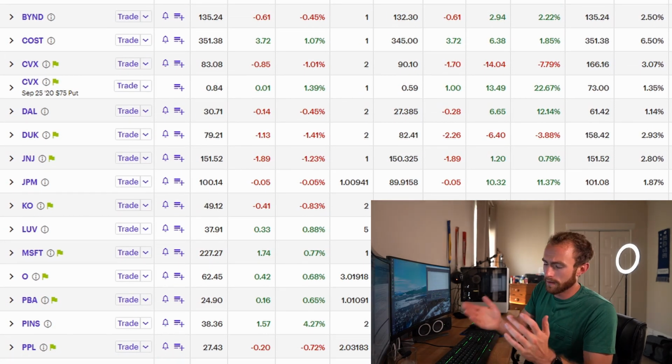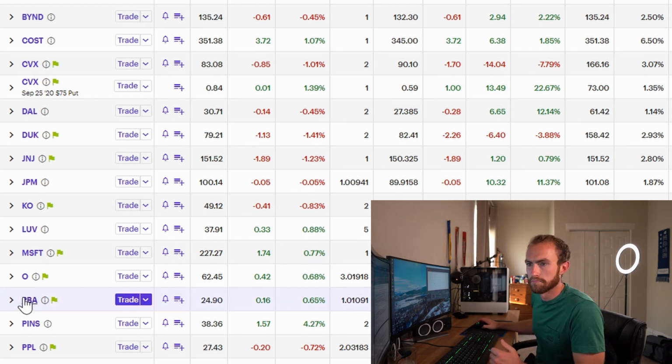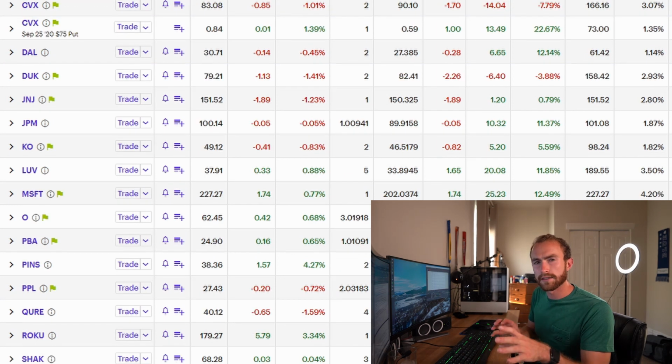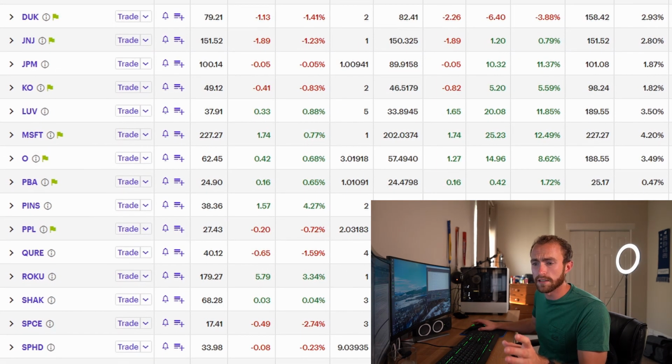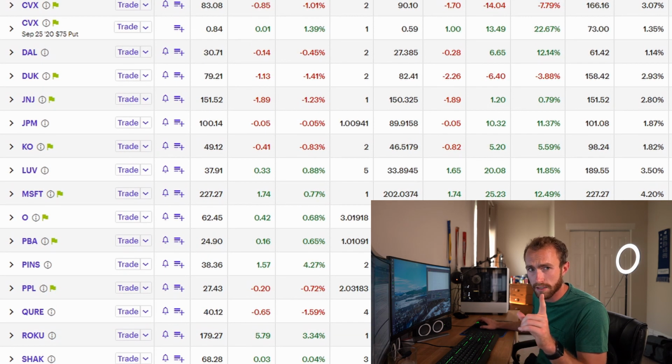Costco, because if you haven't shopped there, you're missing out. I think that's pretty self-explanatory. They're sitting up here. CVX and XOM, you'll see both of them here. There are actually 2 positions open on them. If you look closely, those are puts, and I'll explain that in just a second.